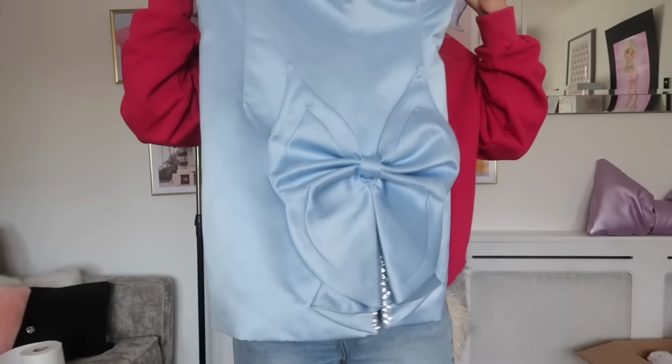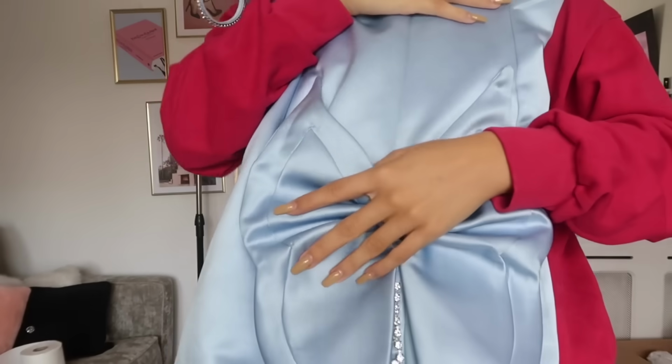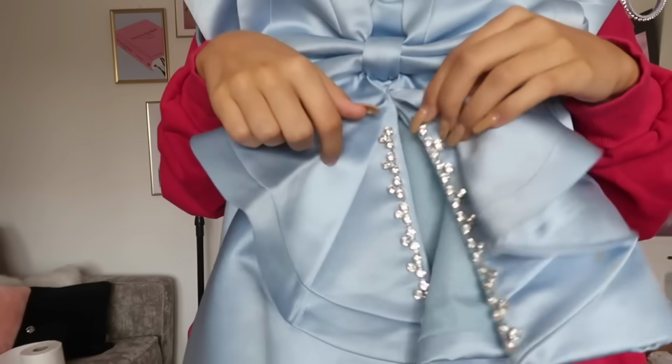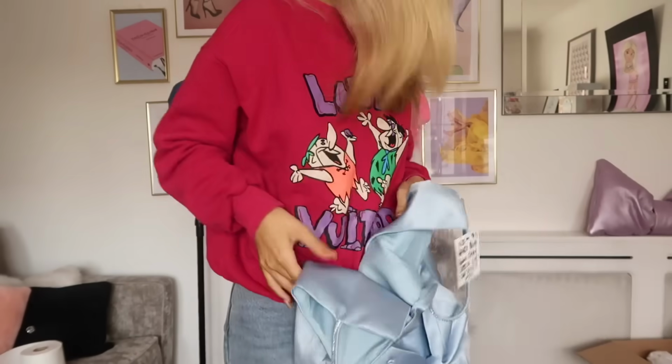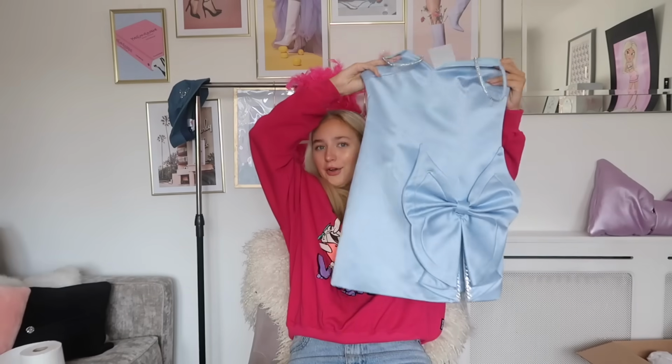I've got so many bowed items. So this is the bottom. It's got this gigantic blue satin bow. And then a slit. And the slit has diamonds in it. Are you joking? When I saw this, I was like, what? I just think it's beautiful. And it fit like a glove as well. So I was really happy. You're coming home with me.